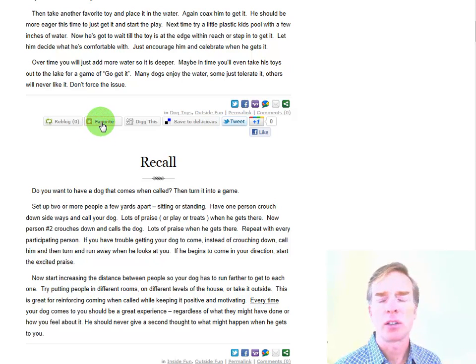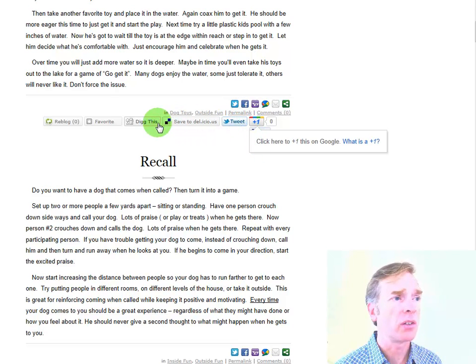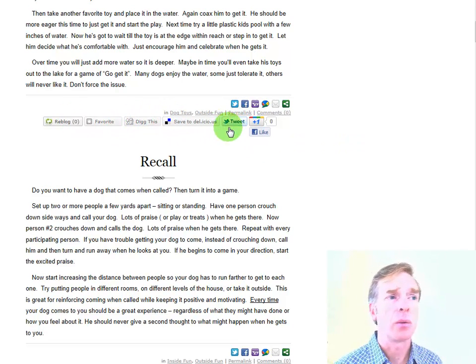This favorite thing is a TypePad tool that I've never seen anybody use. Reblogging, I don't even know what that is. Delicious actually went out of business, so I would turn this off. Think a little more specifically. I would keep maybe the tweet, the +1, and the like. Those are the big ones these days. The rest, maybe Digg. The rest I'd get rid of.